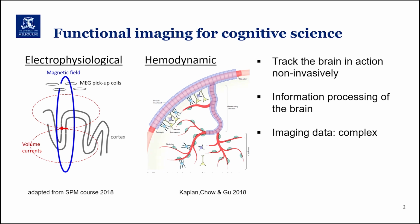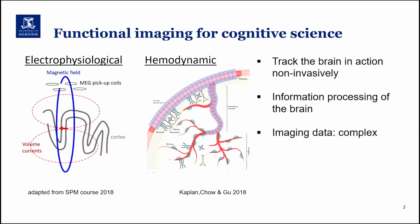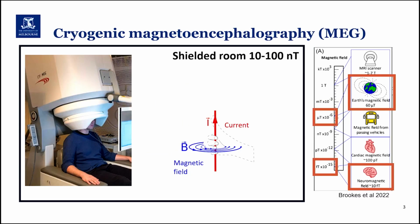But you can also approximate neural activity by tracking the hemodynamic change, which Jacob will talk more about in his 7T MRI talk. And once you acquire your neuroimaging data, then you need a way to analyze and look at this quite high-dimensional complex data. And in Daniel's talk, he will tell you how you can apply the latest methodology to better understand neuroimaging data. All right, now back to magnetoencephalography, MEG.